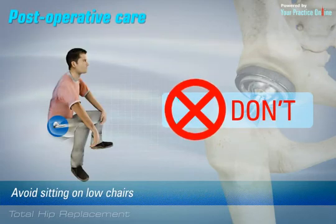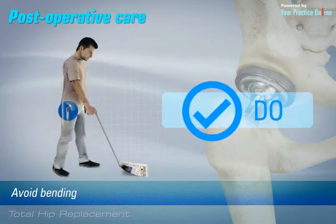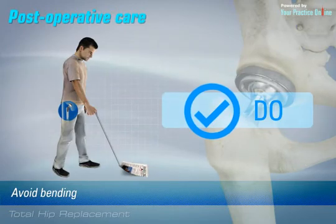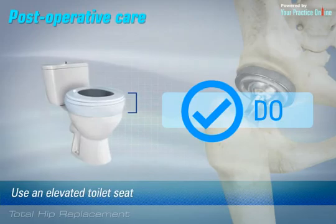Avoid sitting on low chairs. Avoid bending down to pick up things. Instead, a grabber can be used to do so. Use an elevated toilet seat.